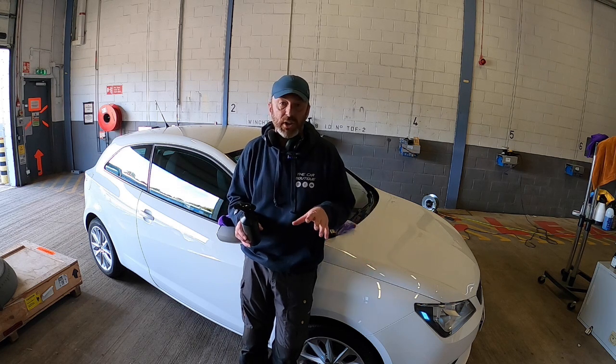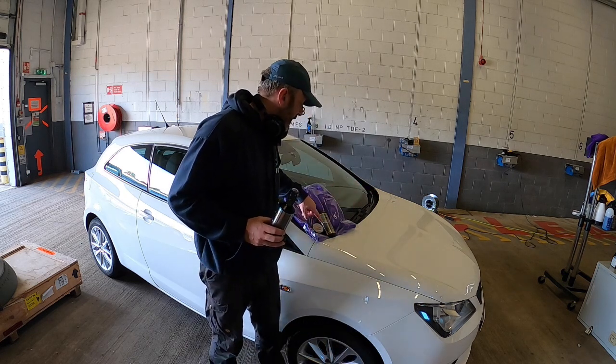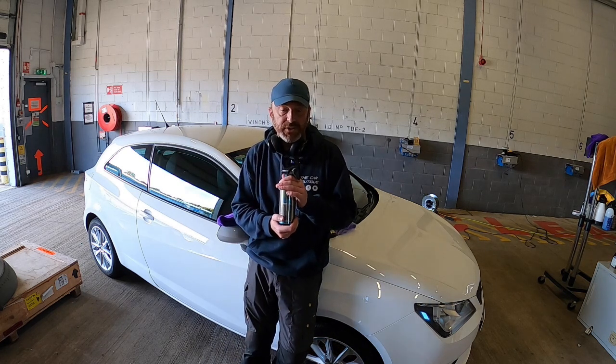Now I've got a choice of three sort of LSPs. I've got the spray wax, the magnetized nano wax, and the spray and rinse sealant. The one I'm going to go for and test today is going to be the spray wax for time and simplicity.